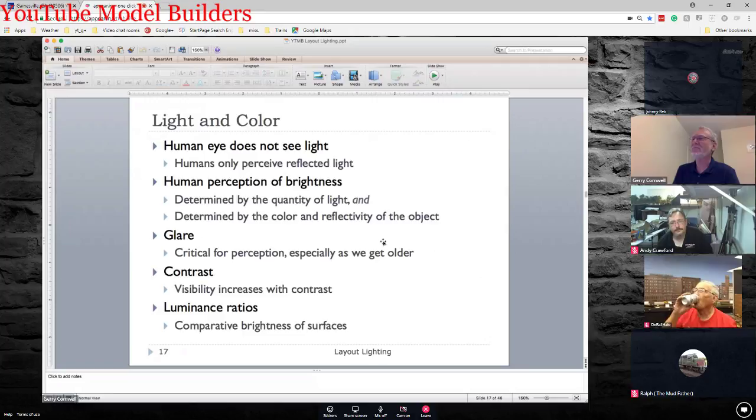Glare is critical for perception, especially as we get older. And I take a wild guess that a good percentage of our audience tonight is over 50. Anybody care for 80%, 90%? So as we get older, there's natural thickening of the lens of the eye, and it increases our sensitivity to glare.